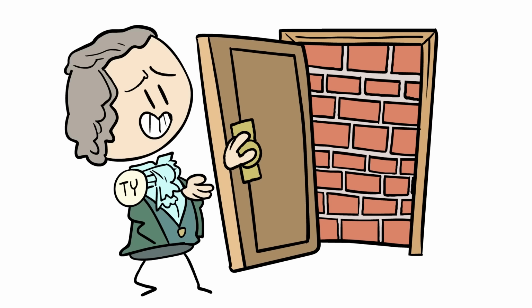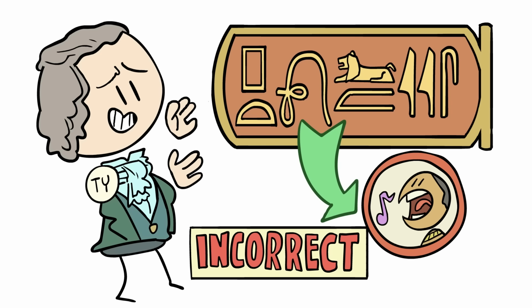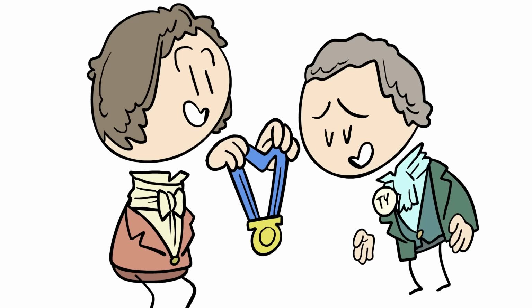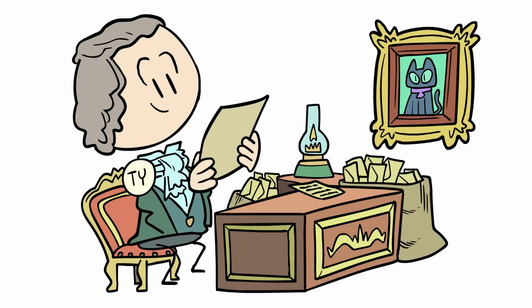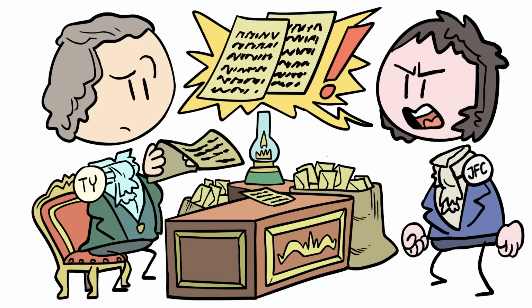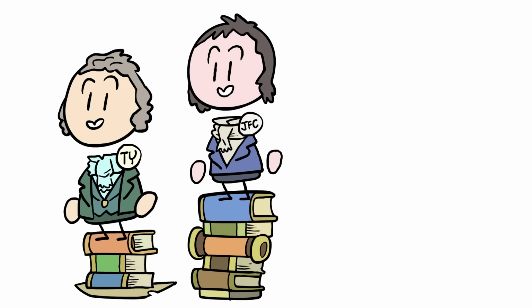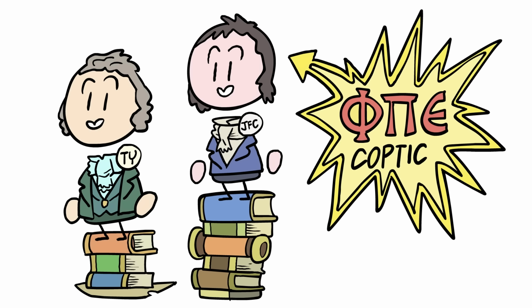But that is where his work stalled, as he incorrectly assumed that hieroglyphics were logographic, that each symbol represented a word, like Chinese or Japanese, and that only the Greek names would have phonetic equivalents. Still, that discovery made Young's name, and soon researchers all across Europe were writing to him, including a French prodigy named Jean-François Champollion, who, quite annoyingly, kept asking for better quality prints of the stone's inscriptions. But to be clear, he wasn't just some irritating student. Champollion was a far more talented linguist than Young, and crucially, he spoke Coptic.